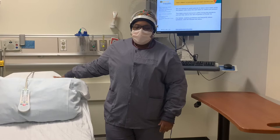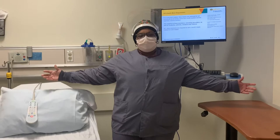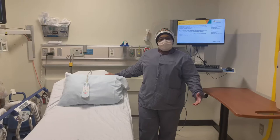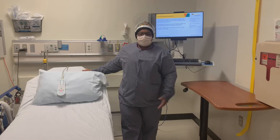I start IVs and get your vital signs, and then just be there for the patient wherever they need me to be. So basically, this is my room. This is where I live most of the time, and the patients will stay here. That's pretty much it. I really love what I do. I love patient care. I develop a great relationship with my patients and their family members, and it's awesome. I really do love it.